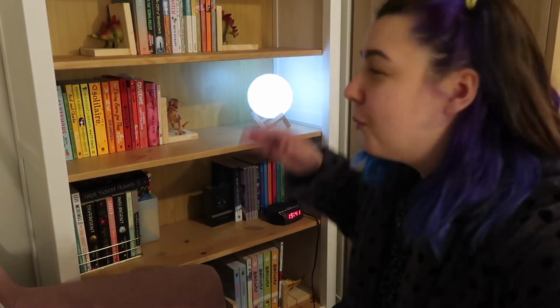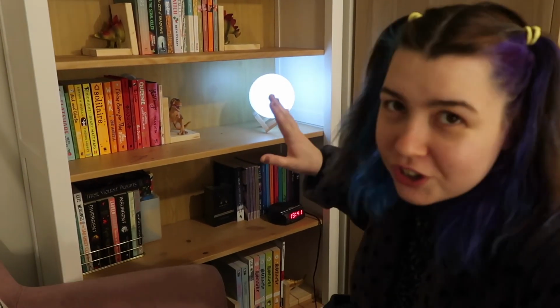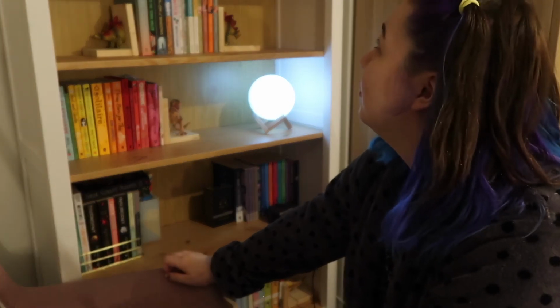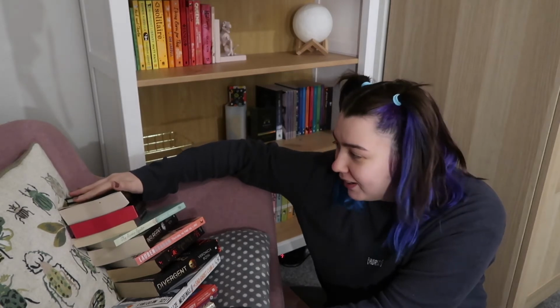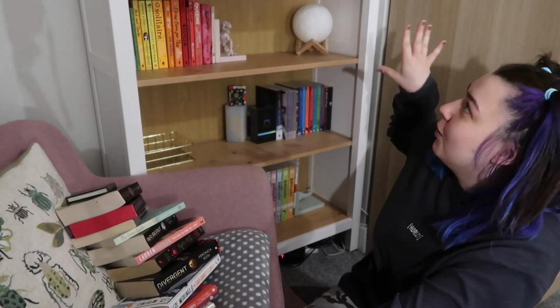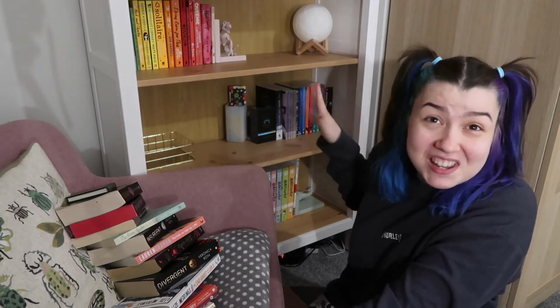Once I've got the bookends finished, I will do one final zhuzh to make sure I'm happy with it all. But yeah, this is how it is right now. Okay, so my bookcase, pretty happy with it, but I've just filmed my January wrap up and I've got all these books to put away. So I'm going to do that and at the same time kind of finish it essentially.